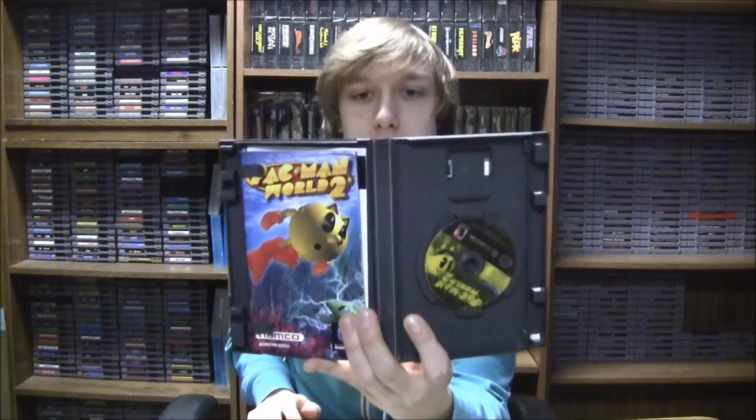I can see the game up on my shelf because it's the only Player's Choice game I have, and yes, it does irritate me, but I think that one was Pac-Man Versus and Pac-Man World 2, so I got this one now, and it came complete and in pretty good shape, so I went ahead and grabbed that. I think they did charge me $3.99 for that one. So that was all for the Goodwill pickups, I believe.